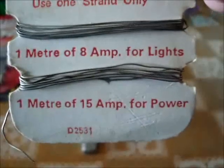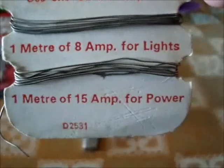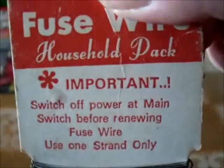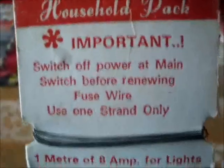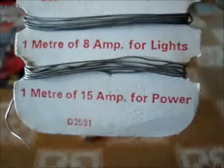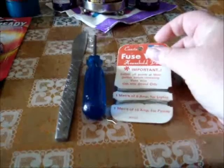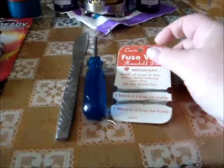Meter of 8 amp for lights, meter of 15 amp for power. I believe that your 20 amps are for things like your 3-phase power, I believe. I'm not sure, I'm not an electrician. And I reckon everybody should know, if you have the old-fashioned fuses, how to replace a fuse and replace the fuse wire.